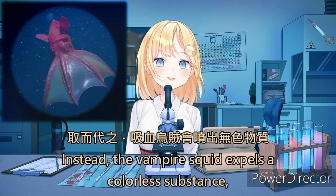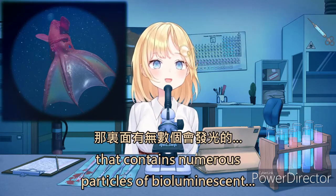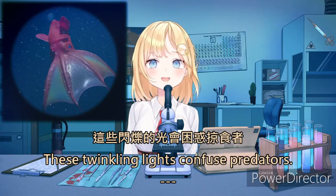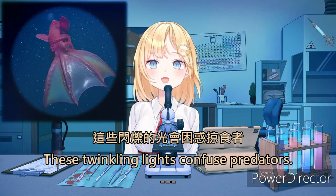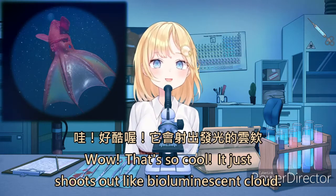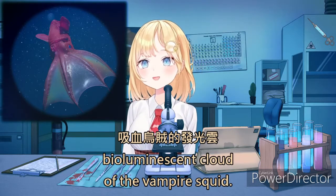Instead, the vampire squid expels a colorless substance that contains numerous particles of bioluminescent light-producing material. These twinkling lights confuse predators. Wow, that's so cool! It just shoots out a bioluminescent cloud. Bubba, can you pull up a bioluminescent cloud of the vampire squid?